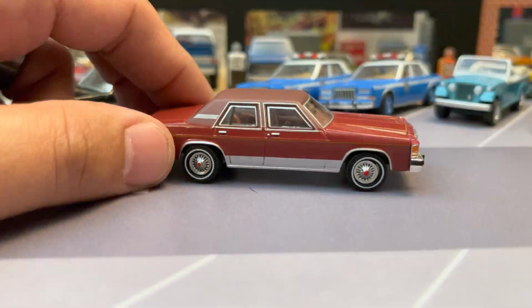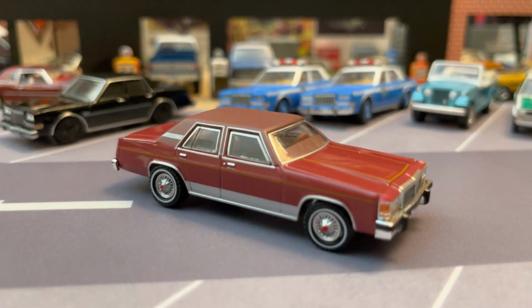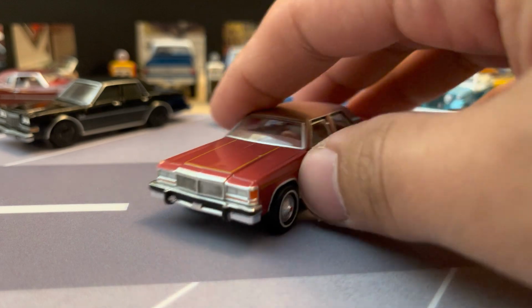302, 351, I believe, available. 4-speed autos. Then S trim, which Greenlight's going to do. So this S trim I'm very interested in. It's a single headlight car. It's like a base car. They had it for a while and they dropped it, but they're going to do that. So hopefully they replicate it.